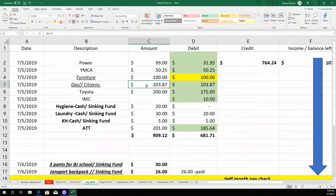This is my giving right here for my religion. Let me see, I got $5. And also I have to pay for my AT&T. Initially, it was $201, I'm going to say $201 even, and then I got the bill and it ended up being $185.64. So altogether, this right here ended up being $656.71, which I had some leftover from the previous month. There was $16.24.